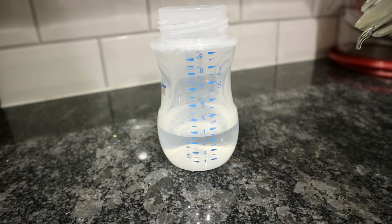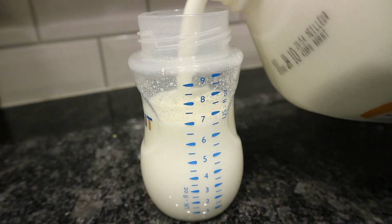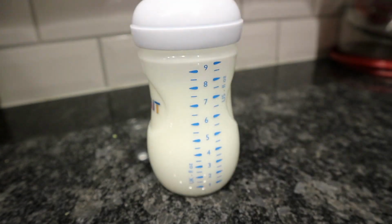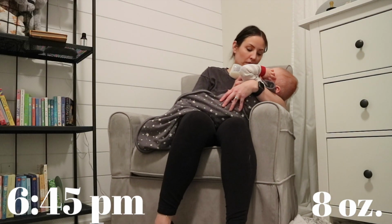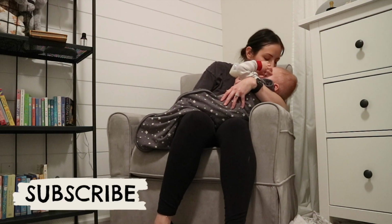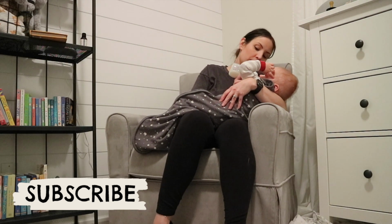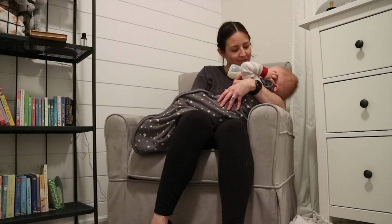After a little bit of playtime after dinner, I get his bottle ready. I'm doing 8 ounces at bedtime, so it's 4 ounces formula and 4 ounces milk to transition him to regular milk. And then I just give it to him in his chair, in his room, and then I'll brush his teeth and we will read some books. If he wakes up during the night, we really try to just give him water and not give him milk, but that doesn't always go as planned.